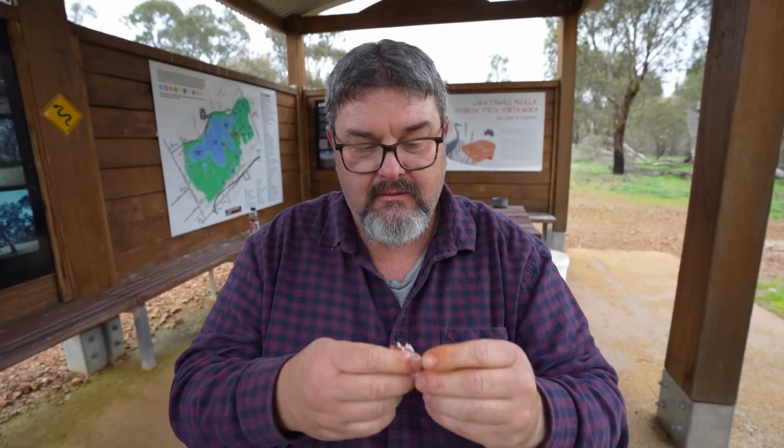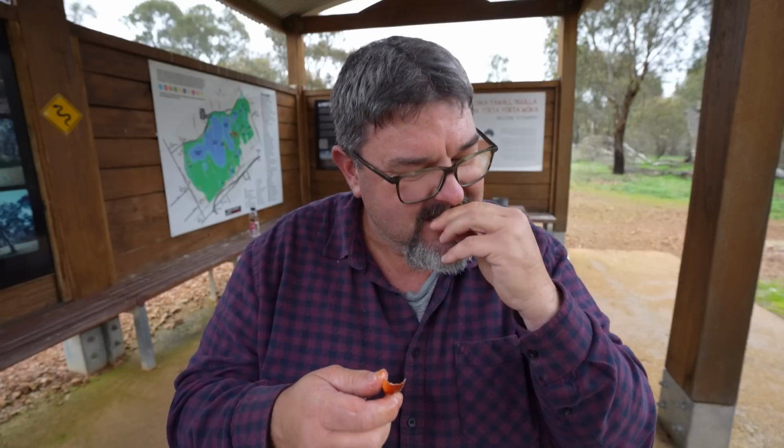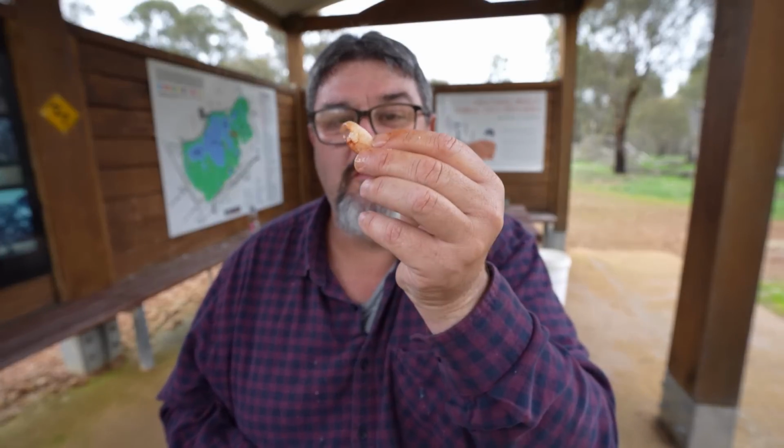This is that soft I could probably just about crush it with my hands. I did, but it went everywhere. It didn't work. I still got the meat, just in a few different pieces. The claw meat is the best. That's the best part of the yabby is in the claw, I reckon.